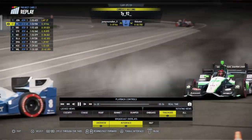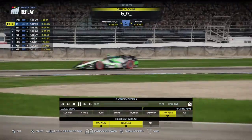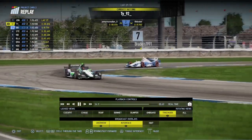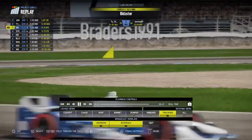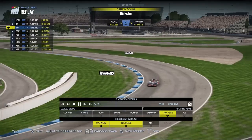There's contact! TY hits the back of Bradders. I don't think Bradders got out of the way very well there, and he's still getting that one on the power. So Bradders gets really in the way of TY there on the racing line. So not quite sure what happened there, but we'll definitely get a replay on that for you now.